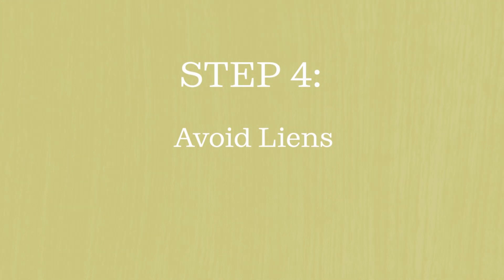Step 4. Avoid liens. Even if you pay your general contractor in full, any subcontractor, supplier, or employee could potentially file a lien if those payments don't get passed along down the line. The best option is to obtain a material and labor release from each contractor that works on your project. It's important to ask your potential general contractor about this at this stage to make sure they're cool with it.